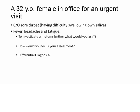Difficulty swallowing. Yeah. And that says that if they're just having difficulty, look for peritonsillar abscesses as long as there's no excessive drooling. Yep. Anything that relieves the symptoms? Have they tried anything? Yes. I like the ones that come in and say, I took my father's antibiotic that he got 3 years ago, but it didn't help. Like, okay.